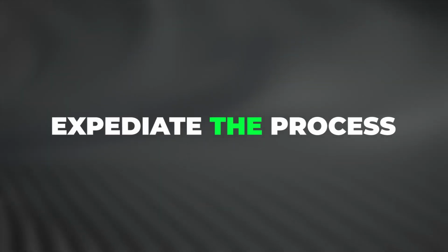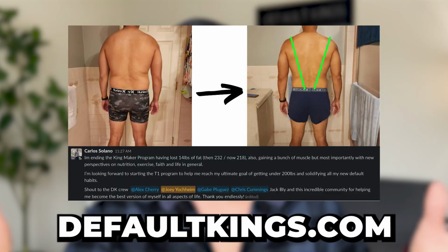Now, I want to leave you with one more bonus tip when it comes to total body sculpting. I highly recommend that you resistance train and build muscle throughout your entire body, not just the love handles area. Adding additional muscle mass to your frame will only expedite the process of losing these love handles and losing fat as a whole, as well as give you that wider V look that you're after. This is exactly what Carlos did inside of defaultkings.com. He didn't only train his core and obliques to get that V look, he was training his entire body throughout his time with us.